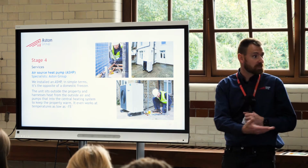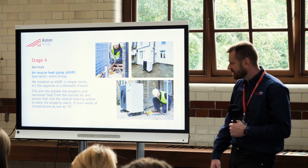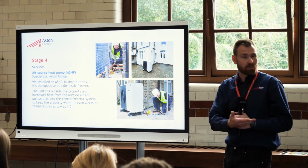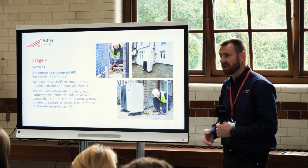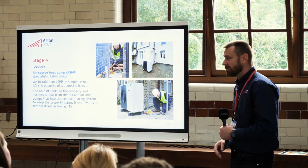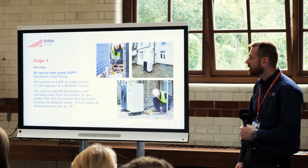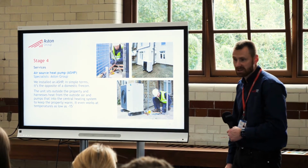The added benefit, obviously, with the PV panels is, yes, we're going over to electric, but on this property, for instance, we've got PV that is actually running that unit as well. So in terms of bills, I'd say that we've probably reduced the bills by about 80% on this property.